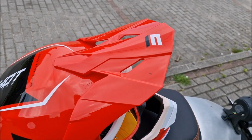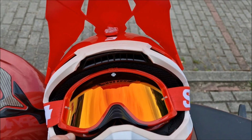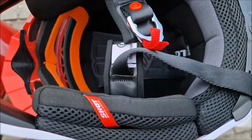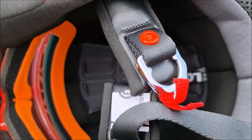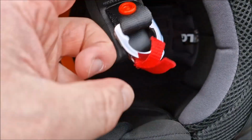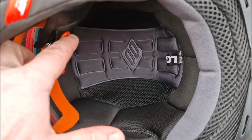Okay, so overall it's a very nice and comfy helmet. I did not have any problems with that so far. The double D locking is fine. It's got a clip here to actually lock, so those straps don't dangle about. The lining is very comfy.